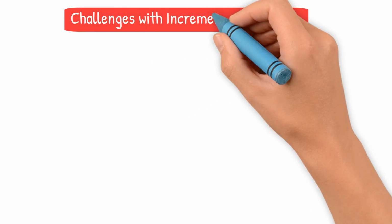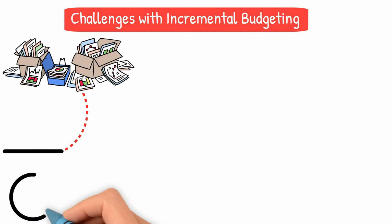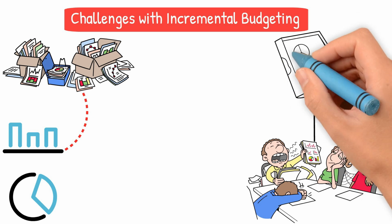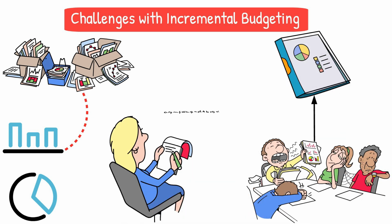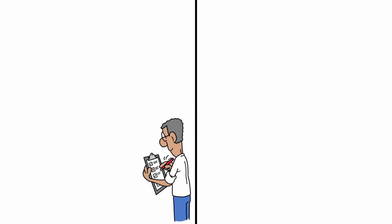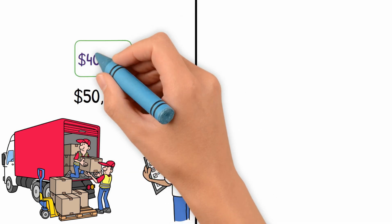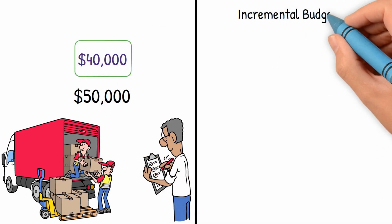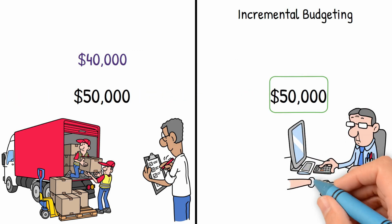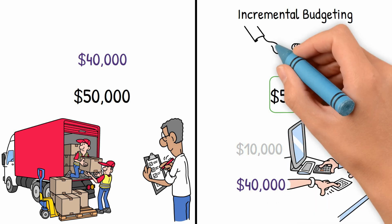Challenges with incremental budgeting. The biggest issue with incremental budgeting is that it carries forward last year's inefficiencies. If you overspent in one area or didn't use your resources wisely, those mistakes get baked into next year's budget. It's like copying last year's homework without checking if the answers were right. For instance, a department in your company spent $50,000 on office supplies last year, but they only needed $40,000. With incremental budgeting, you might just allocate $50,000 again, even though $40,000 would have been enough. That's $10,000 wasted, money that could have been used elsewhere.